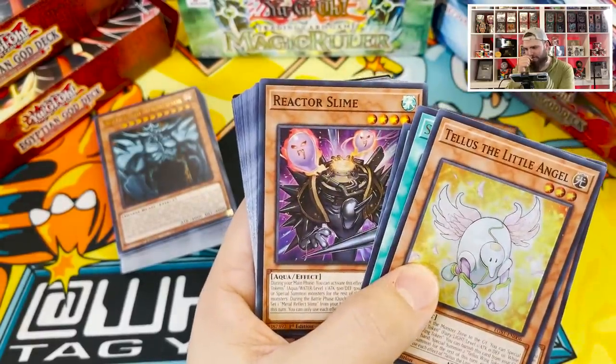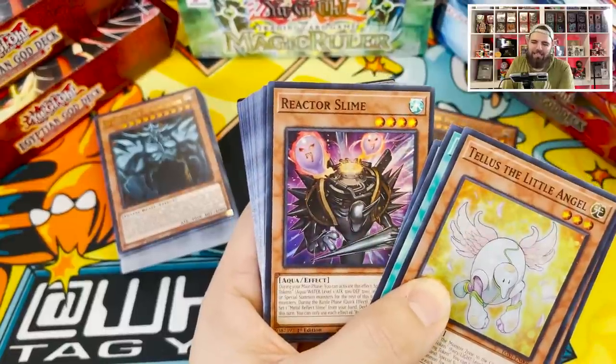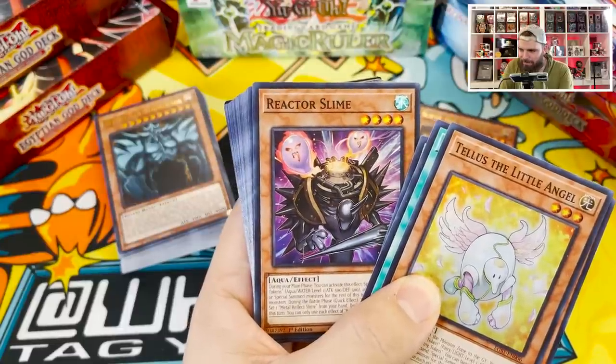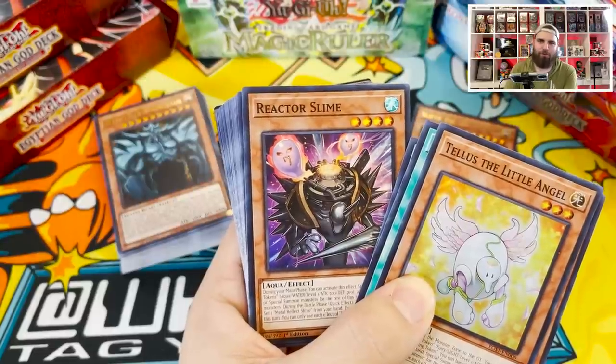Now, everyone sees this Reactor Slime in here, and you're like, cool, Reactor Slime is a super rare. Konami, I'm just going to say it. I know everyone's probably thinking it. Where is our Egyptian God Slime? Where's our God Slime? This would have been the perfect print for God Slime.